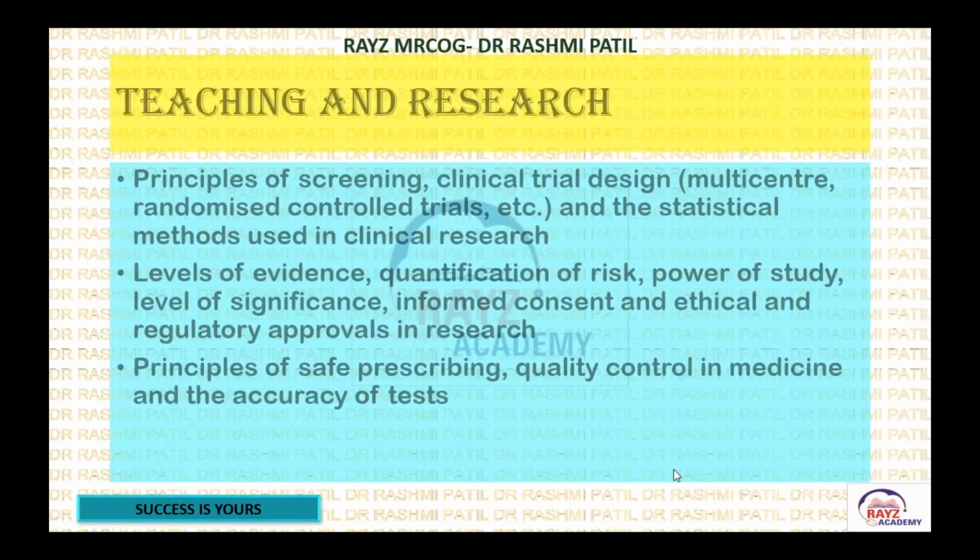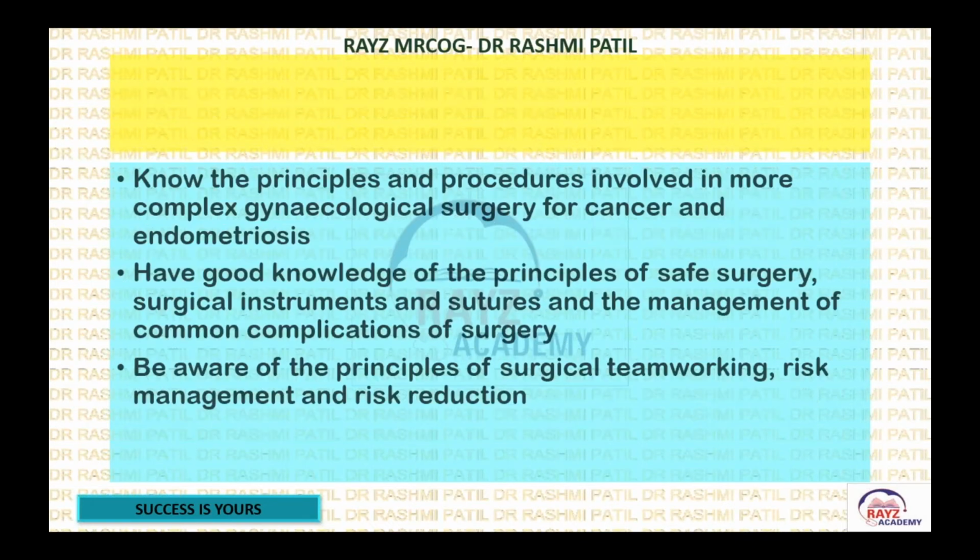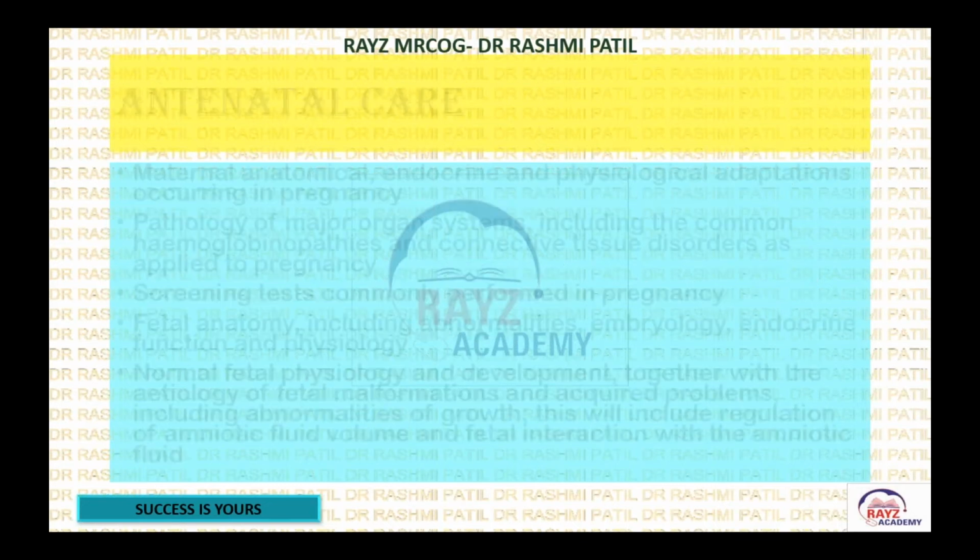The core surgical skills: demonstrate an understanding of the issues surrounding informed consent, how you have to take it, and knowledge about the basic surgical procedures in obstetrics and gynecology, including diagnostic laparoscopy and simple procedures and complicated ones too. Then knowing the principles and the procedures involved in more complex gynecological surgeries, good knowledge of safety of the surgery, and principles of surgical team working, risk management, and risk reduction. These are very important clinical governance topics.